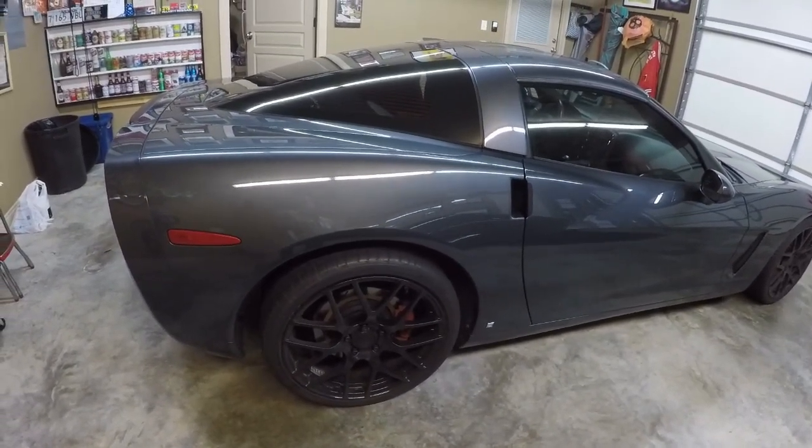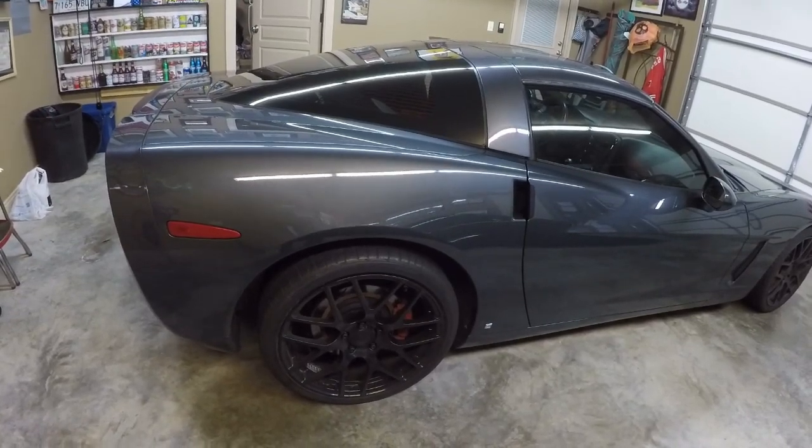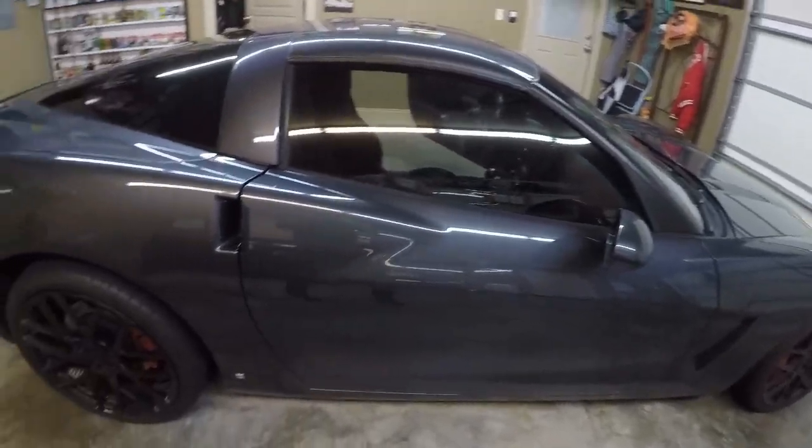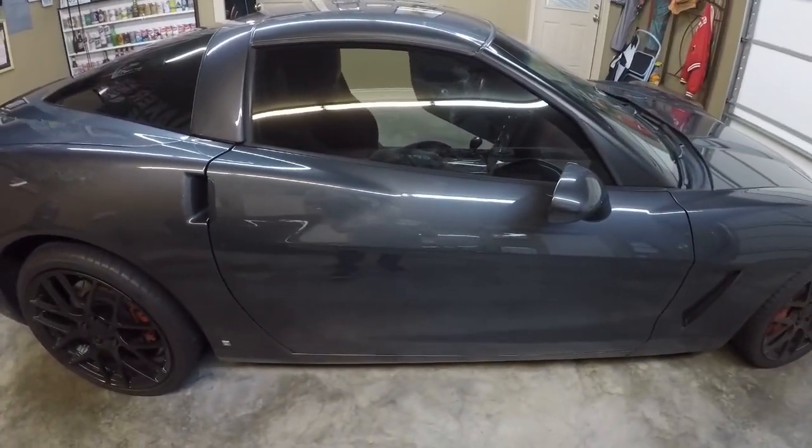Once we get this done, I'll have to redo it or deal with rock chips and everything else. So one thing will be the appearance piece of it, so we'll be working on that. And then the second piece will be really suspension work.